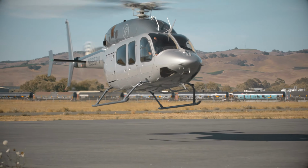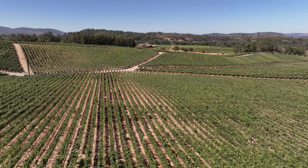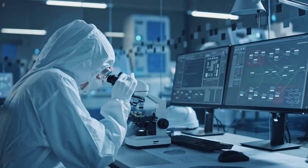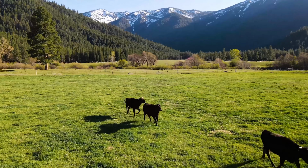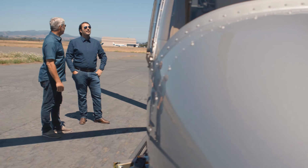I'm Christian Palmaz. My family owns and operates 3 companies here in California: Palmaz Vineyards here in the Napa Valley, a material science company based in Silicon Valley, and also a Wagyu cattle ranch in the High Sierras called the Genesee Valley Ranch.